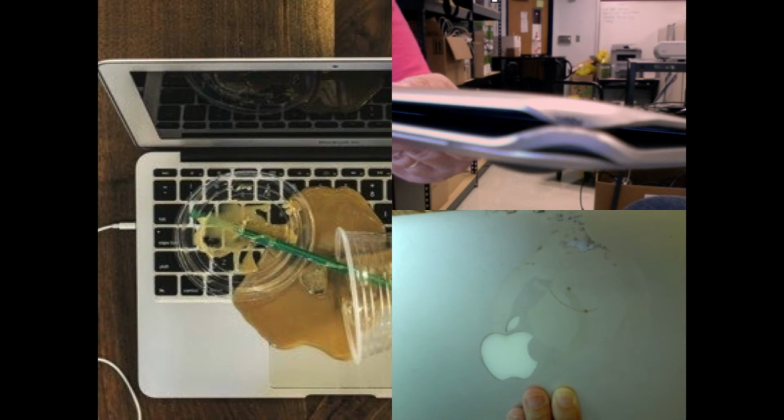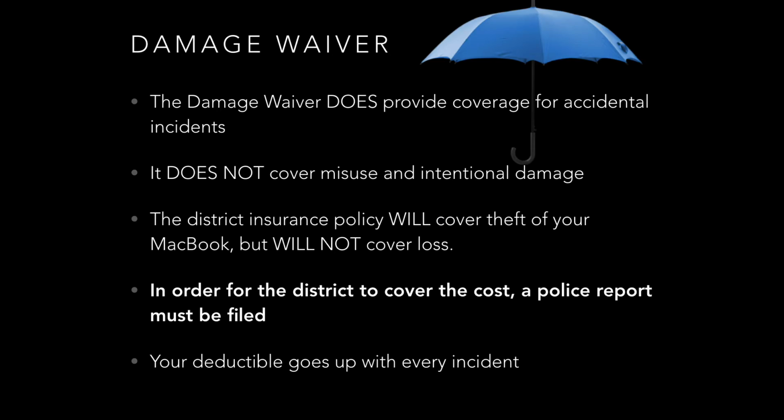I want to talk for a minute about the damage waiver. Pattonville requires that all parents pay for a damage waiver on the device in order to be able to take it home. That is to protect both the laptop, the district, and you. We know things happen. Even the most careful of students can still have an accident. The damage waiver is there to cover the cost. If there should ever be an incident with your laptop, you simply bring it to the iLearn Center for repair. They will fill out a damage claim, and your laptop is repaired for a small deductible.